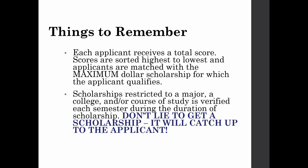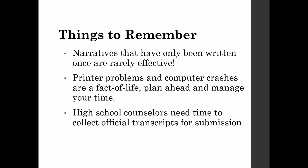Each applicant receives a total score, and those scores are sorted highest to lowest, and then they're matched with the maximum dollar scholarship for which that applicant qualifies. Some scholarships are restricted to a major or a college or course of study. Those are verified each semester during the duration of the scholarship. Don't lie to get a scholarship. It will catch up with you. They will look into it.